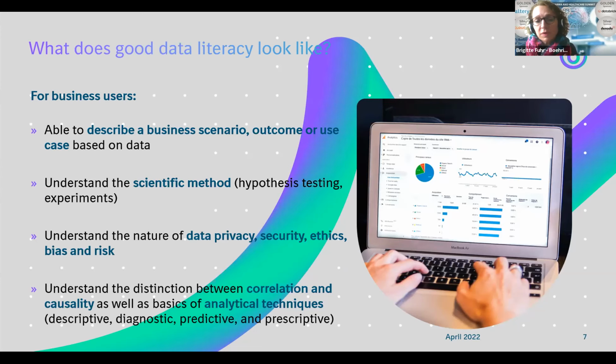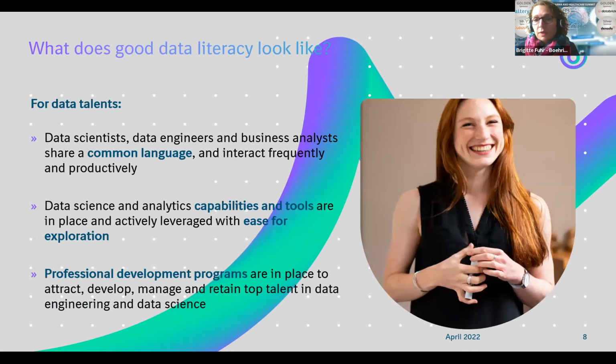It's simple things like business users understanding the basics of the difference between correlation and causality, for example, or analytical methods. Very important also is understanding data privacy, security, ethics, bias, and risk. Basically, if you don't have clean data and you cannot access the data or should not use it for a certain purpose, you cannot do anything, of course.